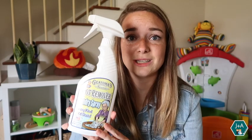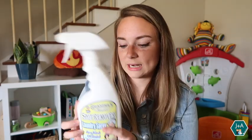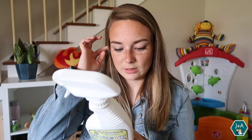This bottle I just picked up from TJ Maxx, but I definitely recommend choosing this Grandma's Secret Spot Remover. And I don't think that this has bleach in it. No chlorine, no bleach, and no animal testing.